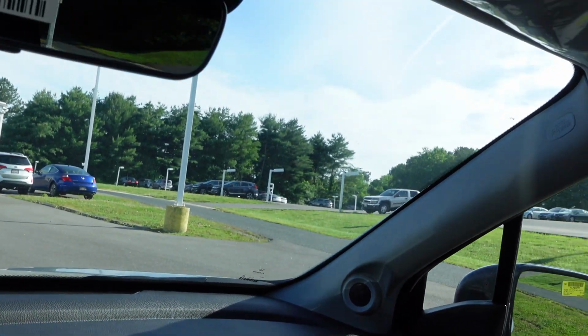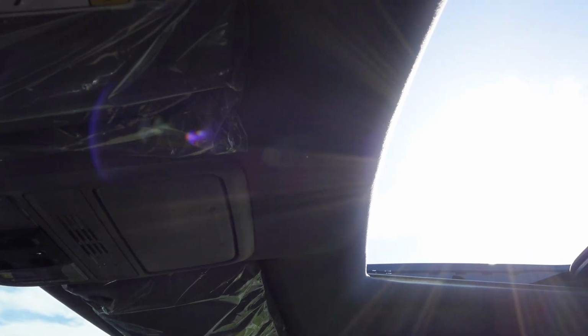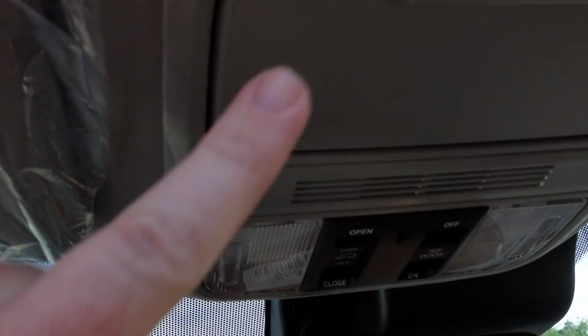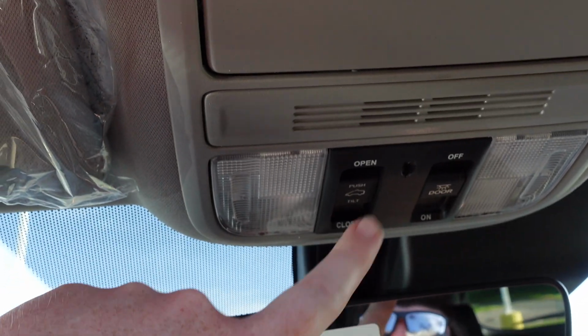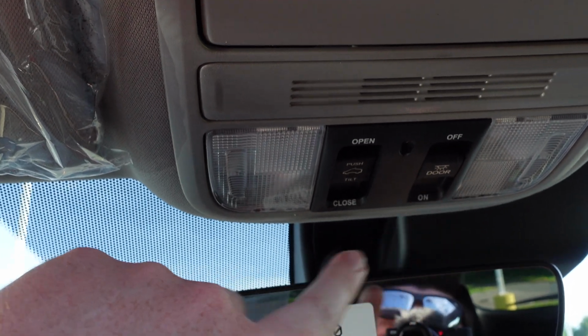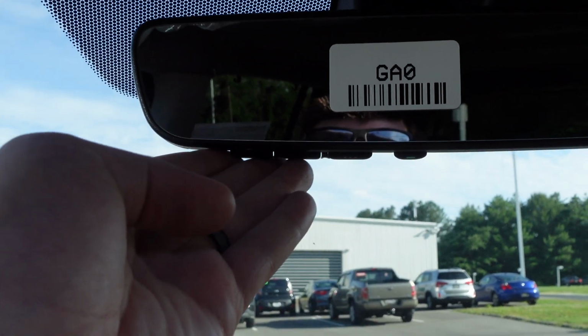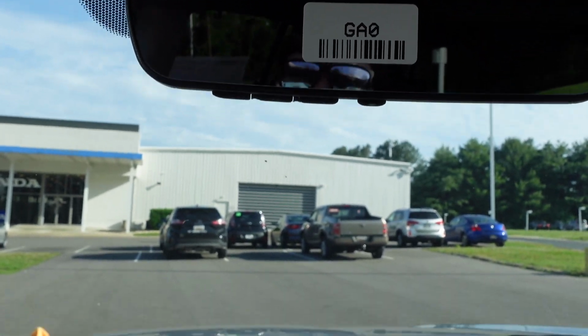So coming on the top there, you will see that you have a single sunroof here right above your head. It does not stretch to the back there, but it is a very nice open sunroof here. You do have your sunglass holder here. You have your options for the power sunroof, and then your lights options there. Dome lights, auto dimming rear view mirror with HomeLink, so you can pair your garage door opener up.